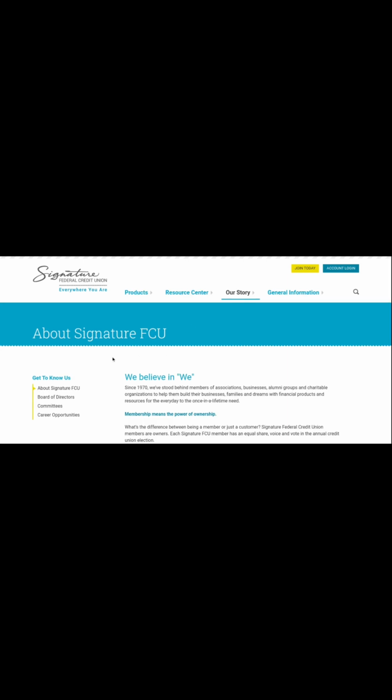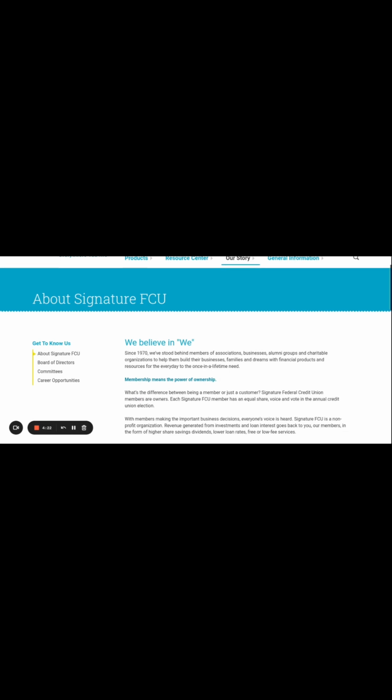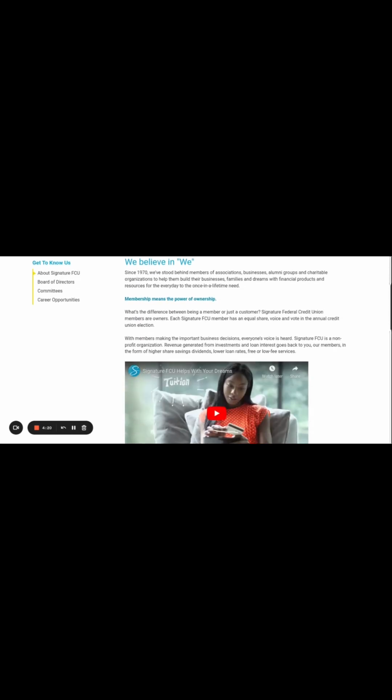So it looks like they've actually been around since 1970. And if you guys see here where it says membership means the power of ownership, it says that Signature Federal Credit Union members are owners. Each Signature FCU member has an equal share, voice, and vote in the annual credit election. So I thought that was really nice.